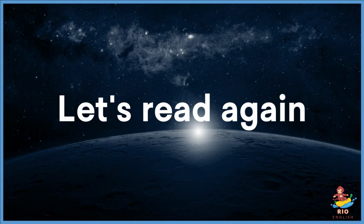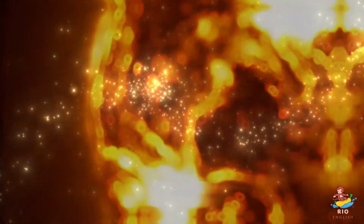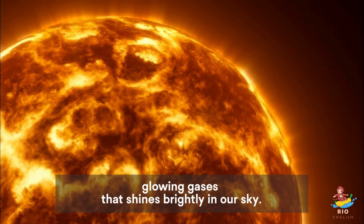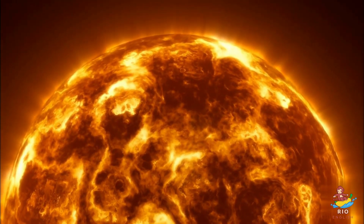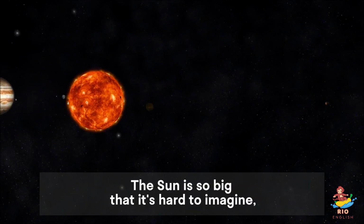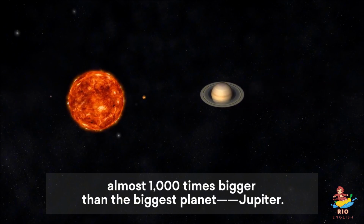Let's read again. The Sun is a giant ball of hot, glowing gases that shines brightly in our sky. It is the center of our solar system and gives us light and warmth. The Sun is so big that it's hard to imagine, almost 1,000 times bigger than the biggest planet, Jupiter.